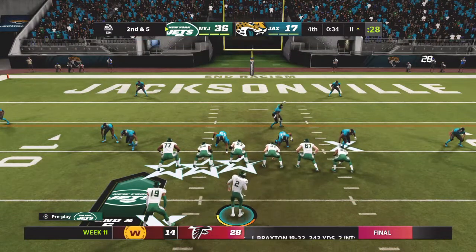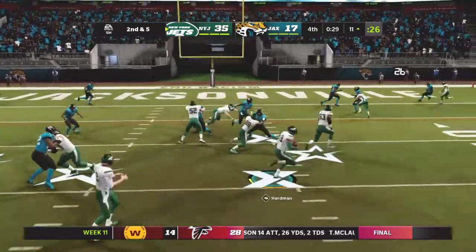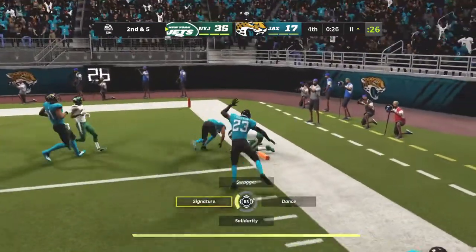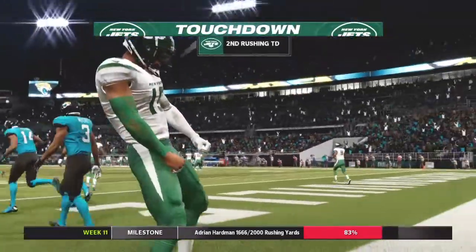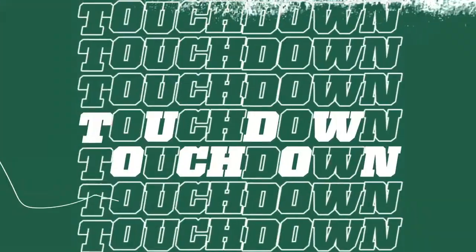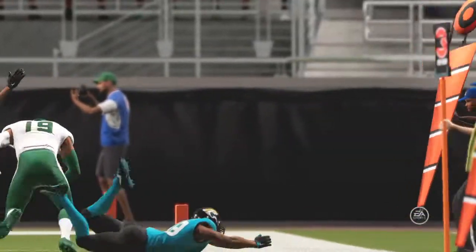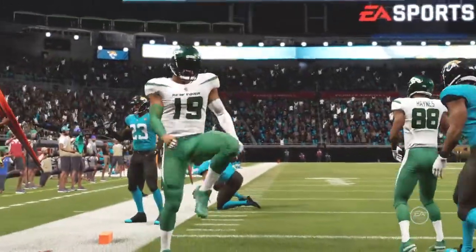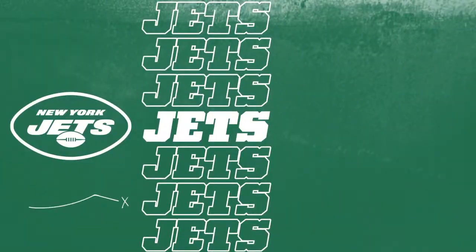After the pickup of 5, here's 2nd and 5. From the gun, he'll hand this off. And he's in. Touchdown, Jets. A great play there. Becoming just the 2nd player with 30 touchdowns in a single year. And the Jets are closing in on a 9th victory on the year as they extend their lead. And for them, this train, it just keeps rolling, doesn't it?